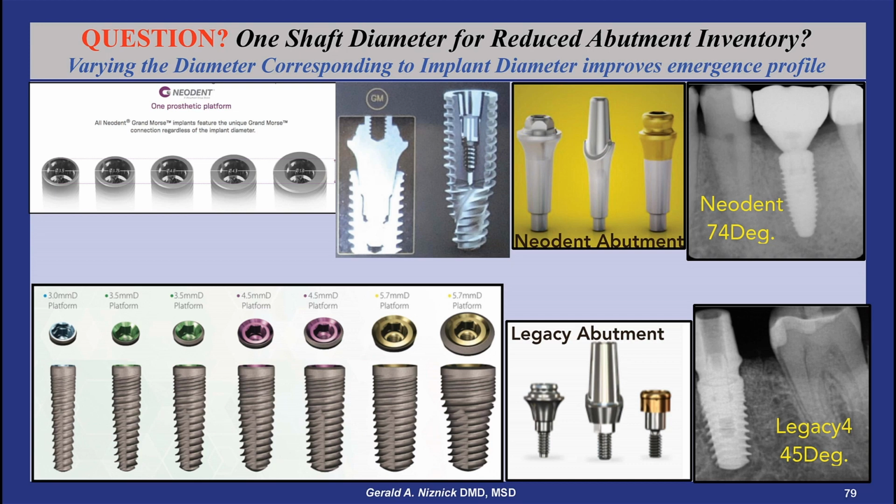In the case of Neodent, with its long lead-in taper, this requires long abutments and usually requires countersinking of the implant during insertion. These abutments with the Neodent wide implant create an undesirable emergence profile. This is in contrast to the legacy system's 7 implant diameters with 4 different abutment connection diameters to facilitate the optimum emergence profile.